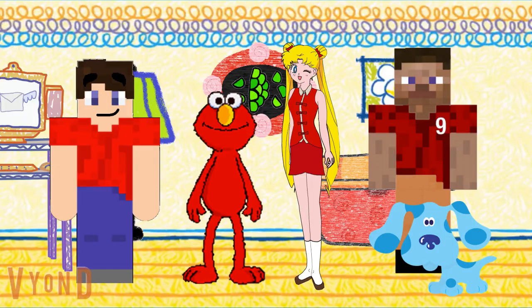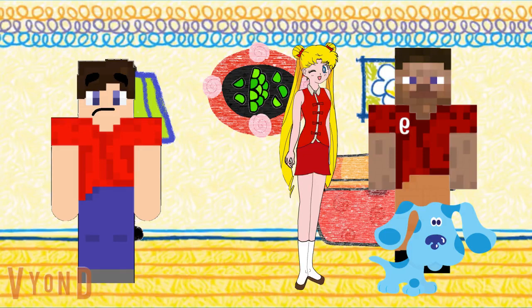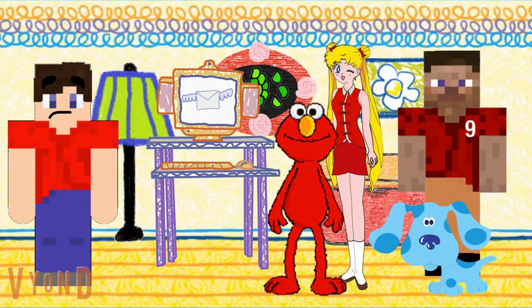And now... Elmo has mail. Oh, Elmo has mail. Yay. Elmo has computer mail. Come back, Elmo, here. Elmo has mail. Thank you.